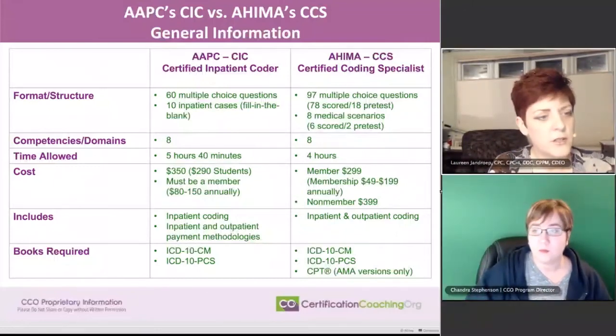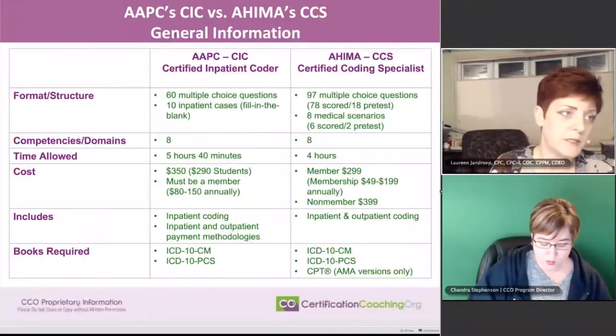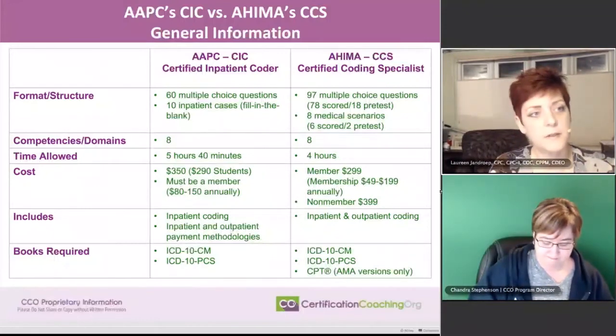So what do you think as far as a first credential? Do you think the CIC is a good first credential, or do you think it's better to still get your CPC rather than the CIC?